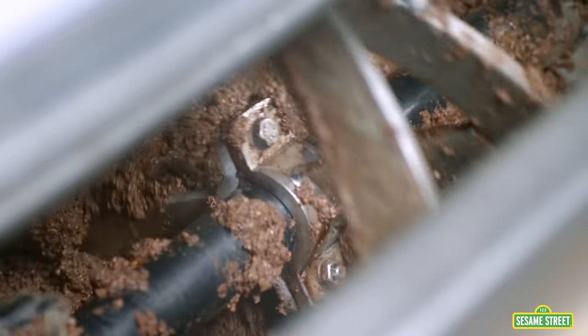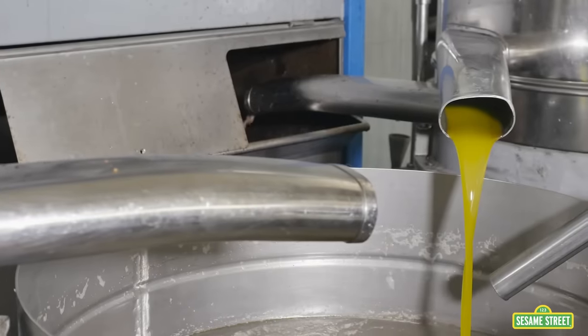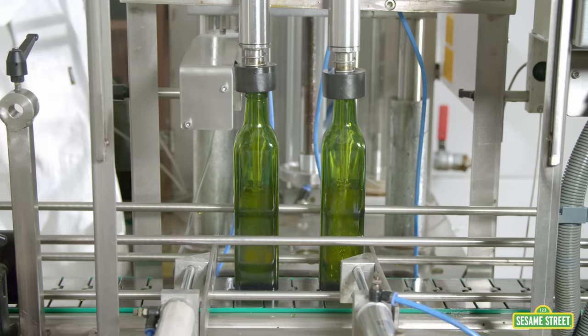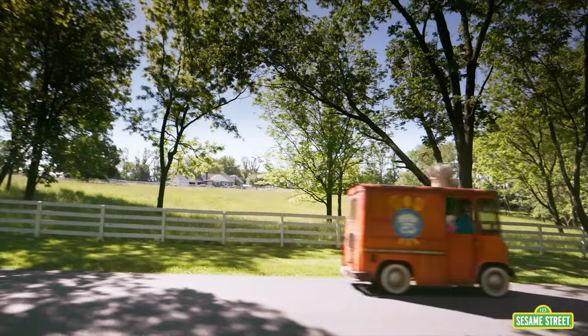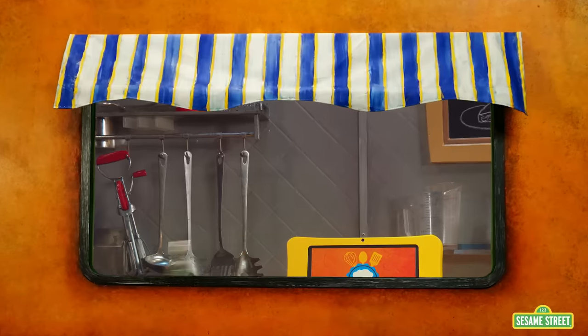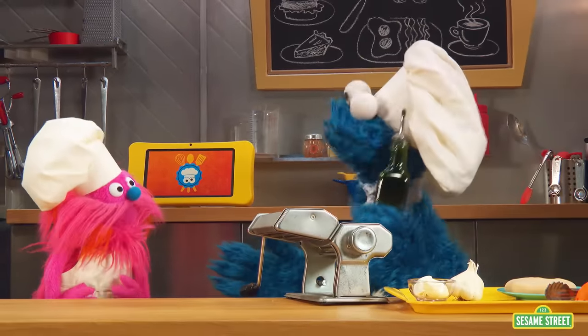Oh, and that machine is mashing them up. And look, it's olive oil. Oh, and another machine putting the oil in bottles. Here's some olive oil to make your linguine with olive oil and garlic, Cookie Monster and Gonger. Thank you, Miss Farmer. Olive oil, we're going home with olive oil. Now, we got our olive oil to make our linguine with olive oil and garlic.